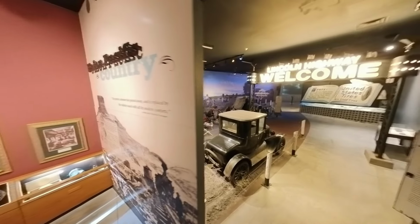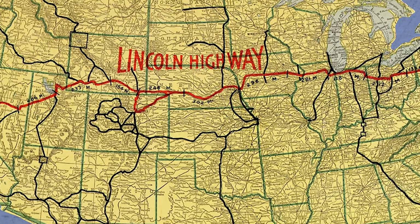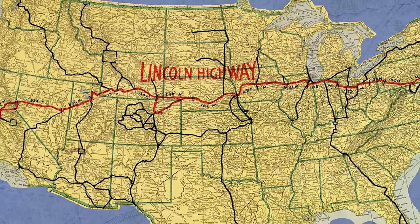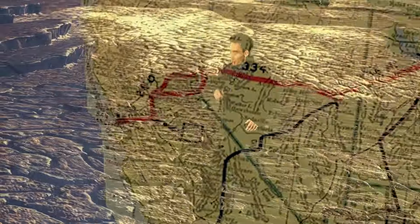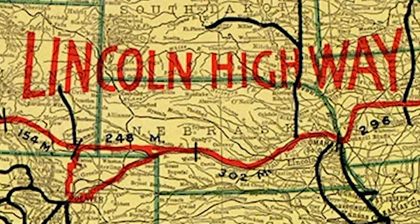The Lincoln Highway was dedicated in 1913 and connected the coasts from Times Square in New York City all the way across the country to Lincoln Park in San Francisco. I wonder what's going on in Lincoln Park. Watch it count down to the end of the day, the clock takes life away. Probably just stay over here.